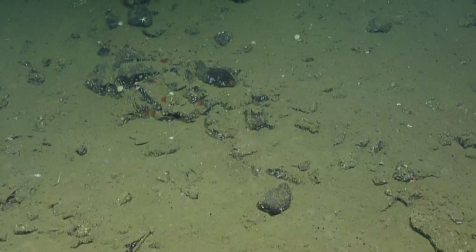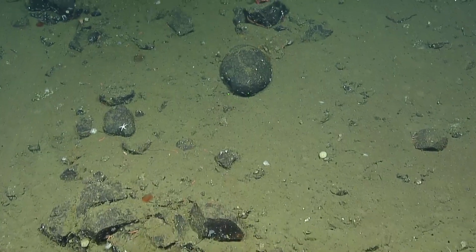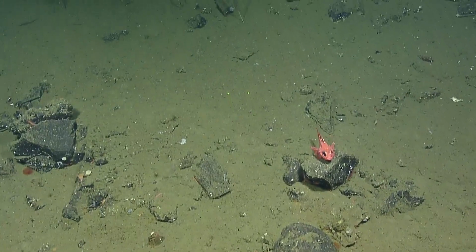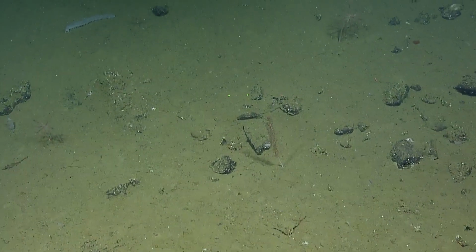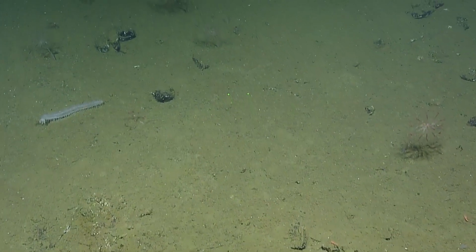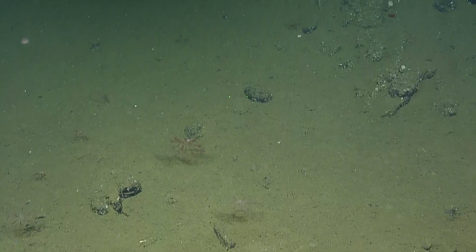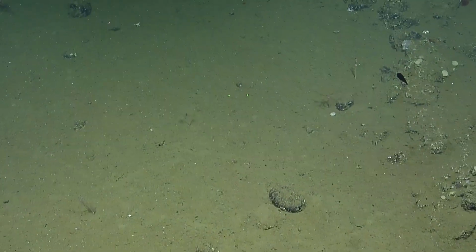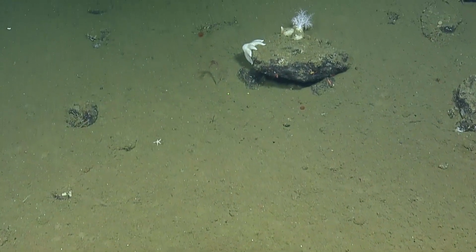The currents can't be too strong here because there's such a layer of sediment over all the rocks. A nice boulder. Ferromanganese coated rocks. Yeah. They don't look super thick. Bridge nav, another step, same bearing. So these areas are reflective on the backscatter maps, so I'm guessing the sediment cover is not very thick.